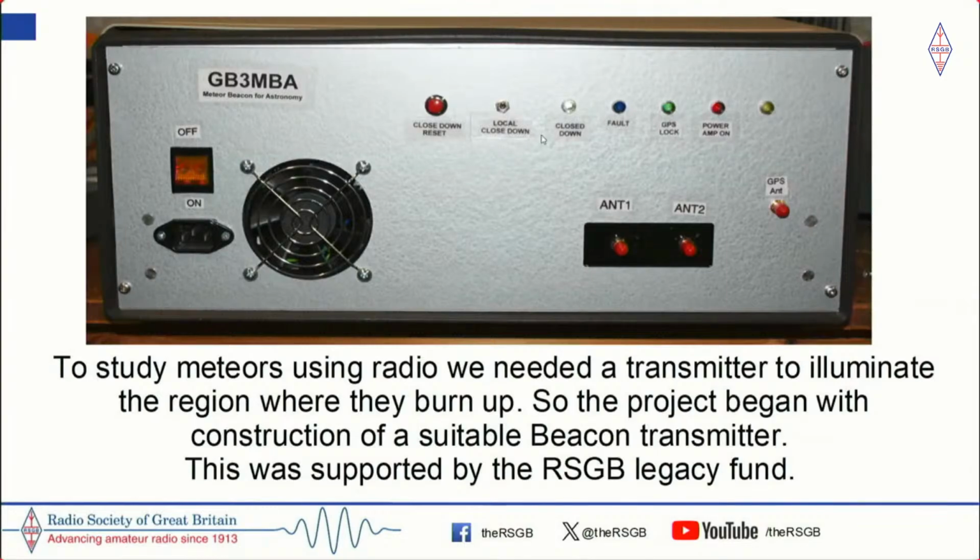So our first priority was to build the transmitter to illuminate the sky, illuminate the region where the meteors burn up. So a beacon transmitter was constructed. A power amplifier capable of producing a continuous output of around 100 watts was designed by Andy, G4NNS, while a control and monitoring system based on a Raspberry Pi was developed with help from Dave, G8GKQ, and with software by Heather, M0HMO. And as was said earlier, the beacon has been operating since May 2022.